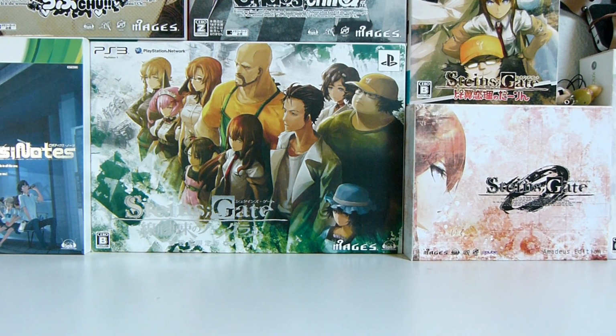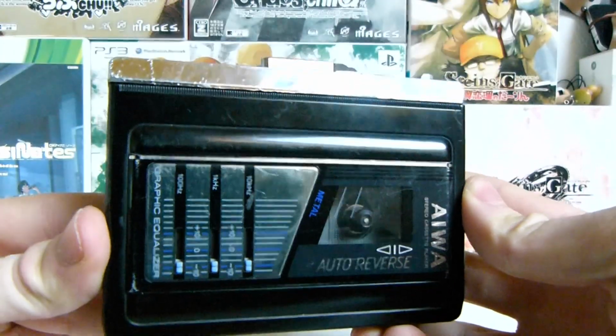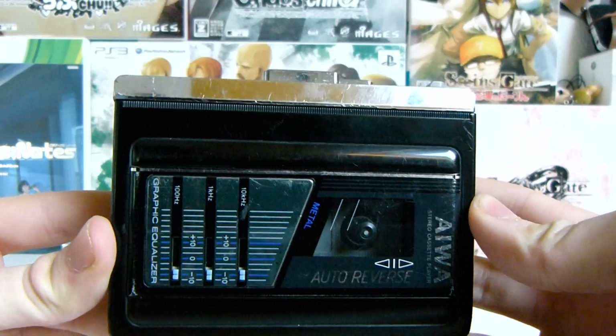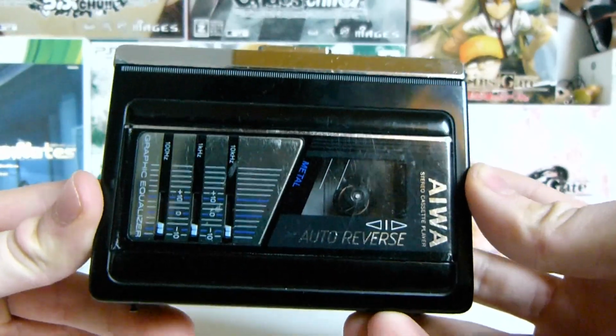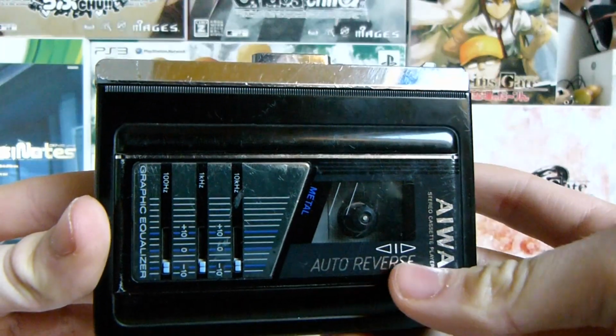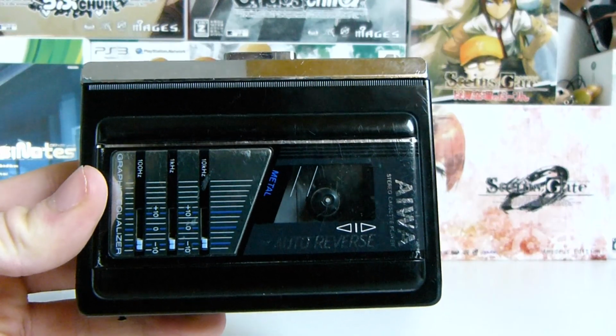But let's just get into the first thing I want to show, which is called the Auto Reverse Stereo Cassette Player HS-G35MKII, or the Mark II. And it's this gorgeous little thing. As you can see, it has the entire retro style going on, and that's because it was released in 1987. Now 1987 is of course late 80s, however it has the auto reverse, which I will go talk about in a second, which is really cool for a thing like this.